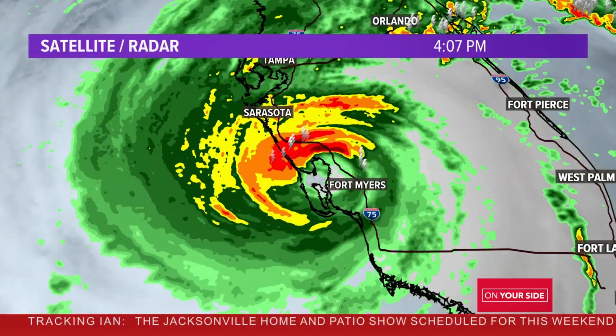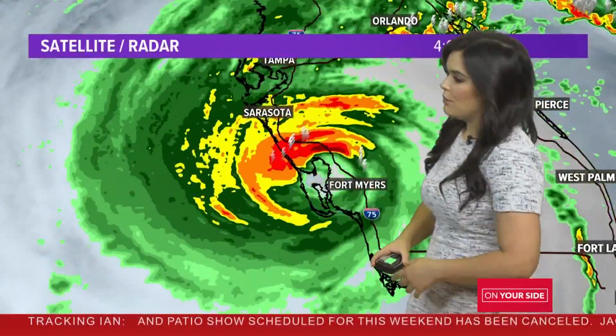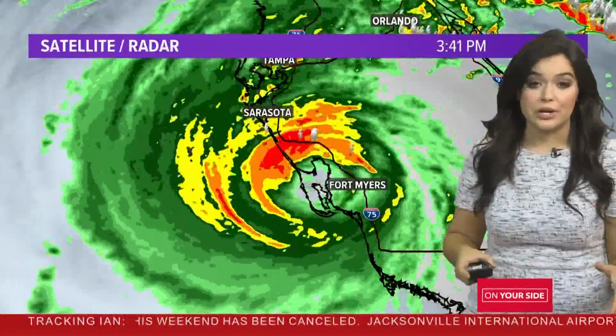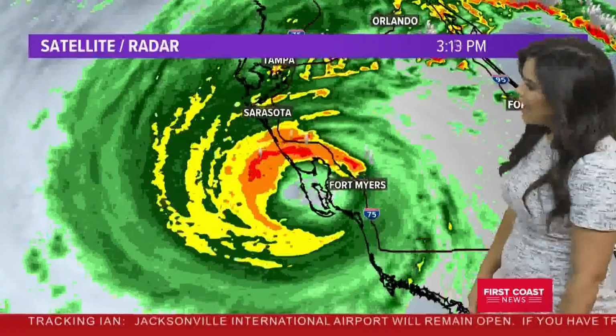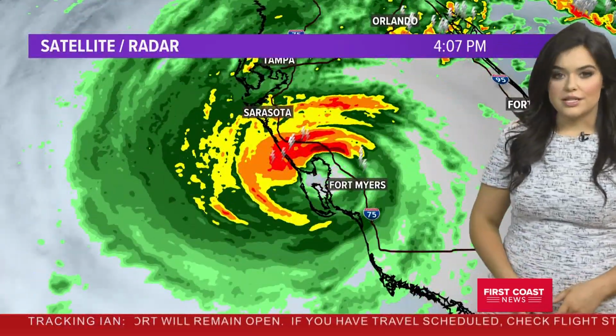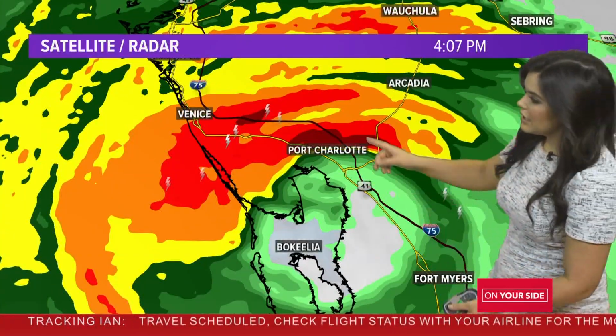This is a current look at satellite and radar of where Hurricane Ian is at the moment. Places like Fort Myers, just to the south of Sarasota, are getting some very heavy rainfall right now, just on the outside of the eye of that storm. Some of the heaviest rainfall rates are coming from the area just to the south of Sarasota. A little bit of a zoomed in look: we're getting a little bit of thunder and lightning. That does tell us that this is a strong storm that's passing through.